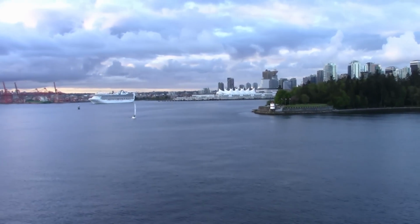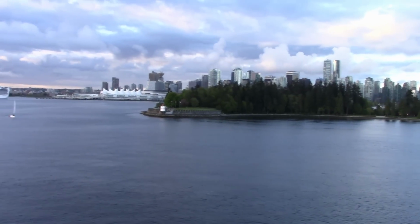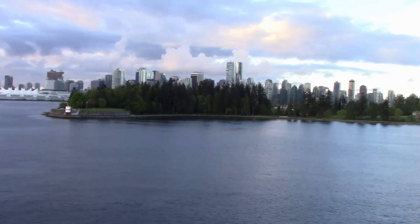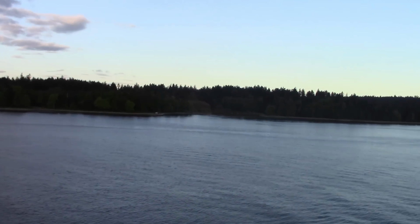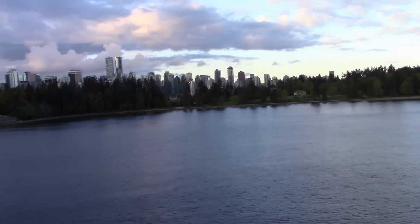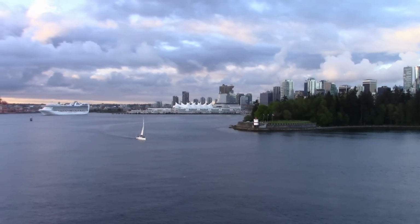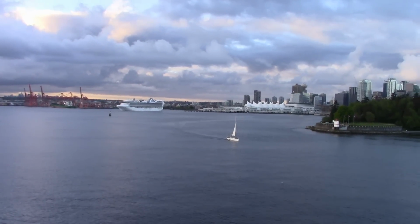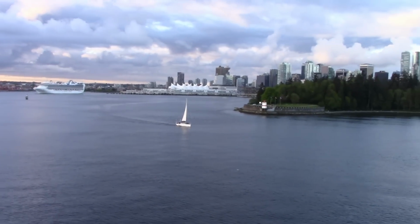Saturday morning, coming into Vancouver. Nice smooth crossing last night. Slept good. Beautiful day here today. This is Stanley Park again. Water is perfectly smooth. That other cruise ship looks like it's just sitting there. Maybe it's waiting to dock also, I'm not sure. We're a little bit early.